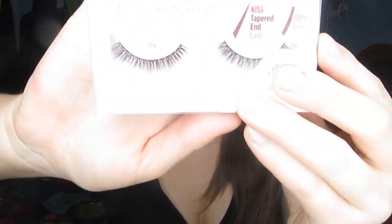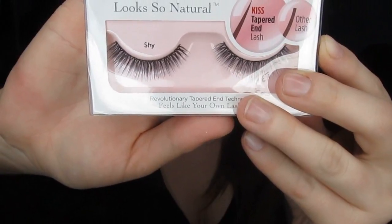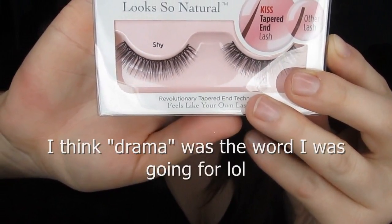So I just did my wings. They're not the best. I'm still getting used to my NYX Epic Ink liner pen. I'm not in love with it, but I just wanted to show you the lashes I'm going to use before I put them on. I'm going to be using these Kiss Look So Natural Shy Lashes, and they are more of a natural lash, but I think they can give some dramaticness to this look.